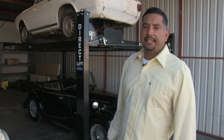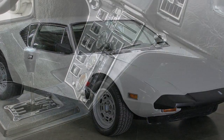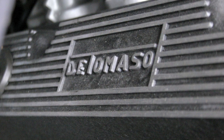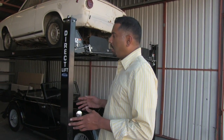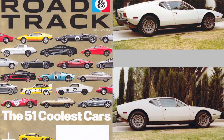What we have here is a 1973 De Tomaso Pantera L. The L stands for Lusso, which is Italian for luxury. Some of the things that make this car unique is that it is an Italian designed car with an American V8 in it. This particular model was owned by the same owner for 39 years.